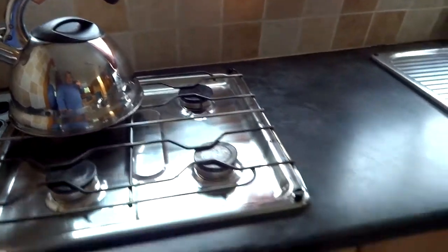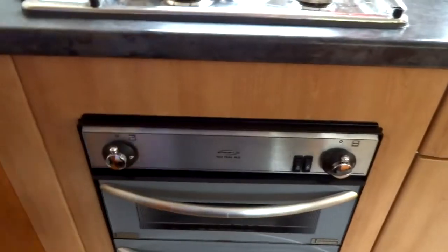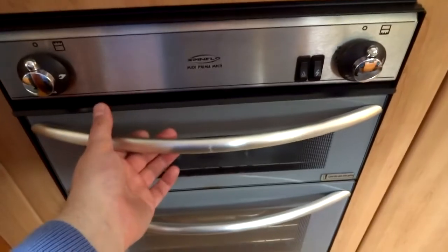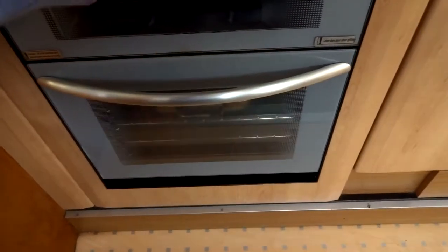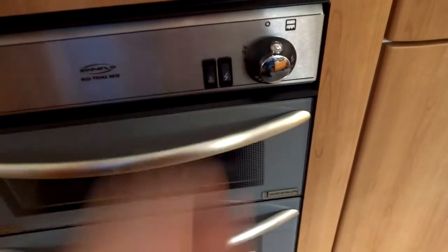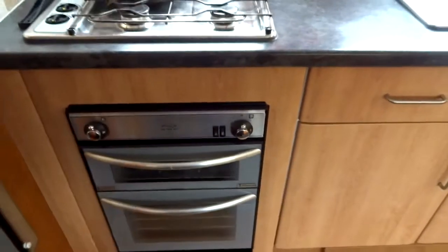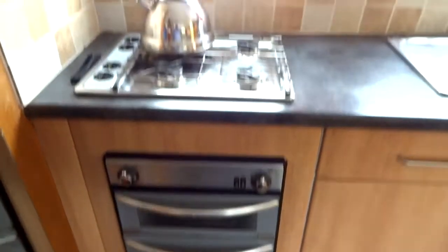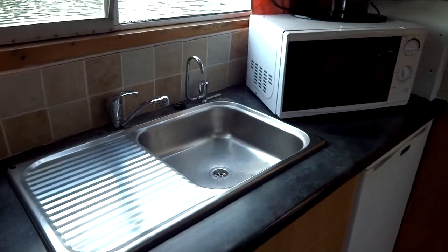It's very easy to light and get going. Propane gas on here, not butane, gets a little bit more oomph. The oven, again, it's got a grill here. The oven's down there. It's even got an oven light. And it even has self-sparking piezo ignition, so no getting down with a match to light it. Really effective grill on this unit, and excellently fitted in. All nice tiled splashbacks, as you can see. A compact sink. What more could you want?